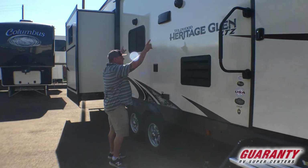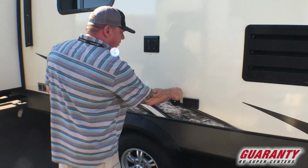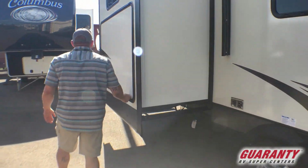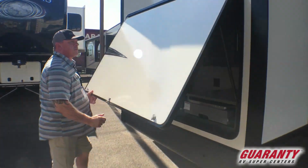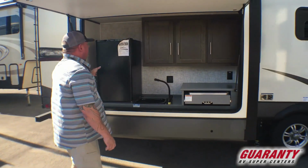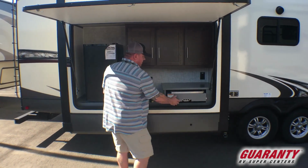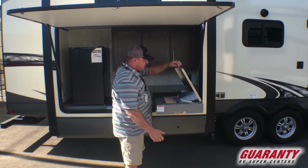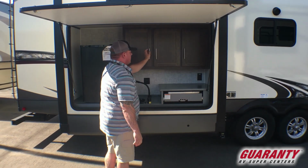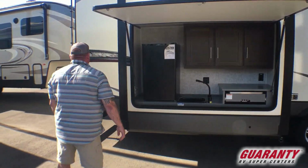Then you got your outside speakers. If you want to mount a TV out here, there's a bracket right here. Got a cable, coax, plug, and then power, of course. Then you got your outside entertaining so you can cook. Got a little fridge, little sink, and then you got a little grill so you can cook outside, and then some storage above, and then you got a little working station.